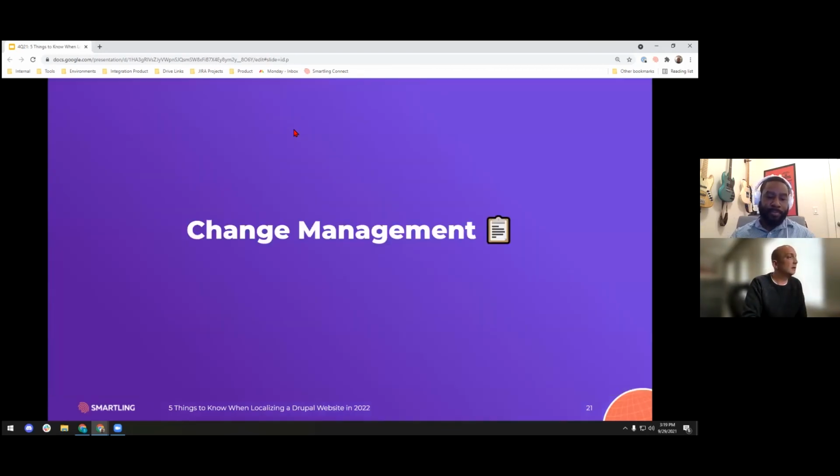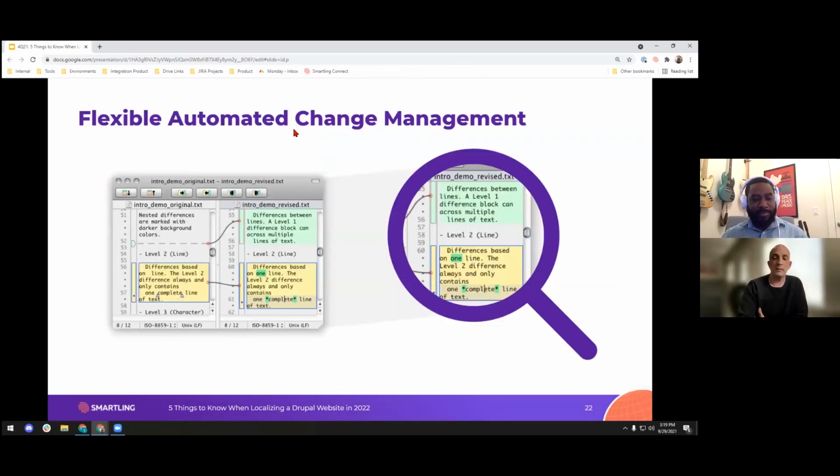We're getting towards the end of the presentation here. The next thing is around change management. And what we mean by this is, as you're translating and requesting translations, maybe the first thing you do is start with a big set of content. It's your first time translating, so you're going to send everything you want to translate all in one big batch. And then you're going to translate that.